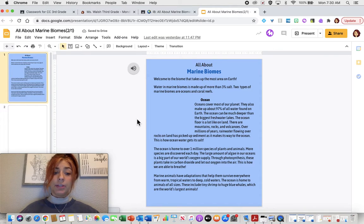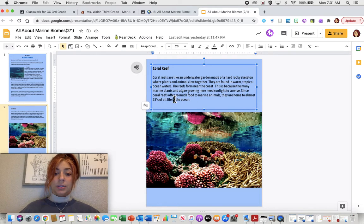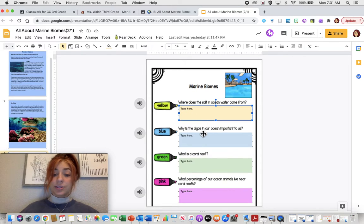And so for our IB job, we are going to be talking about marine biomes. Marine is referring to water. You're going to go ahead and read about the ocean as well as the coral reef. Remember, this is editable text, meaning I can click on it so that way I can highlight information. Then you're going to see on slide number 3, you're going to have a total of 4 questions that you're responding to, and you are going to type your answers in the boxes provided, as well as go back and highlight your text evidence in the colors listed.